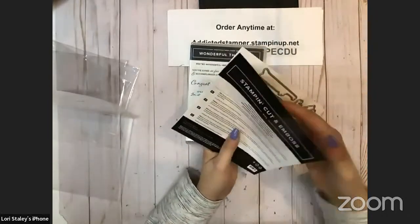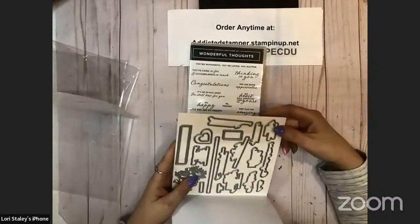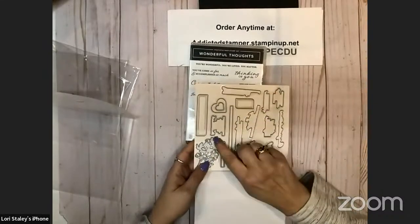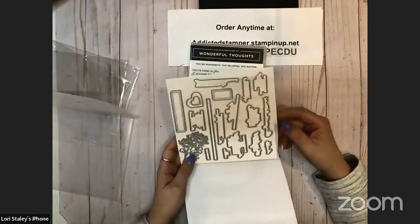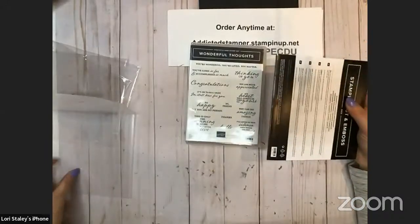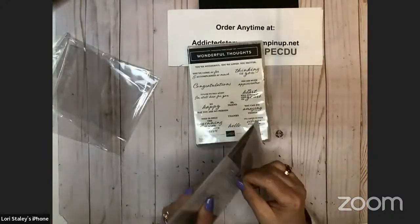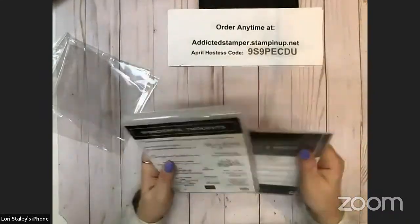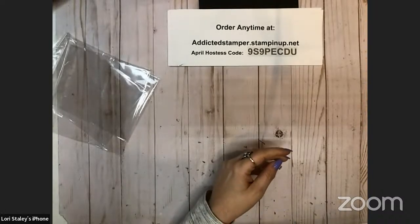So this one is like the Charming Sentiments. It's going to give you a tight cut around your greeting. Plus we have this flower image and a couple hearts as well. So that's going to be another nice set. And I think Charming Sentiments carry over. I believe it did. I've pulled lots of ribbons and papers and inks, but I haven't pulled stamp sets yet.